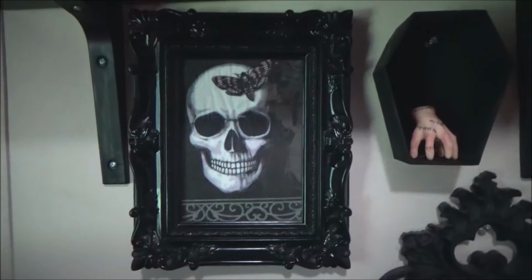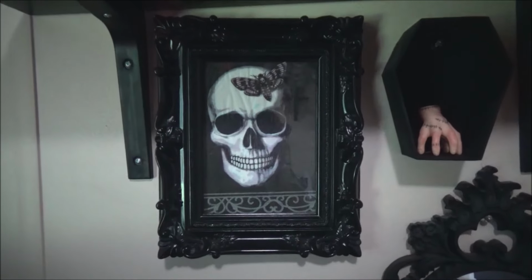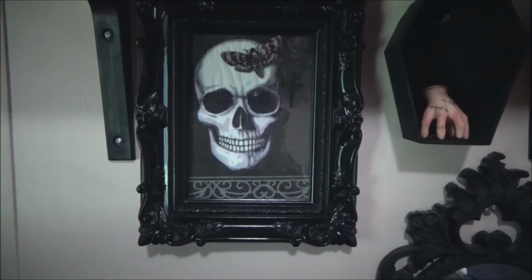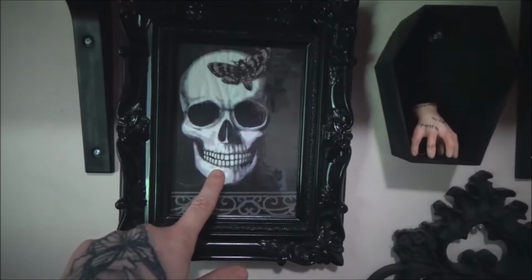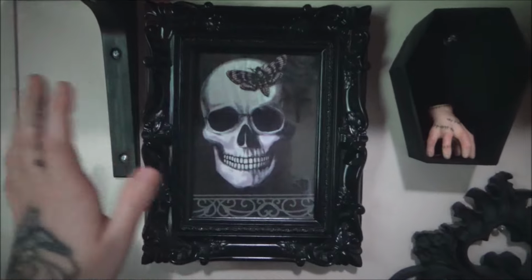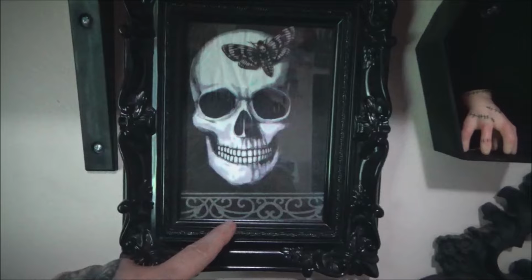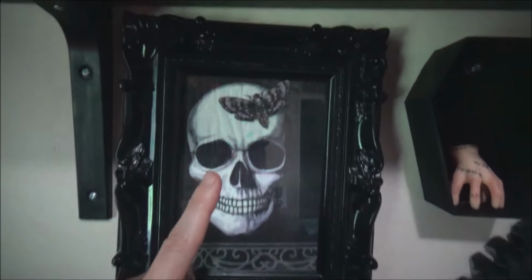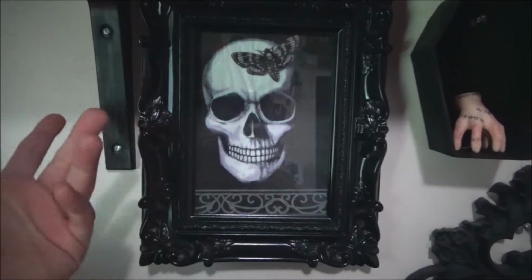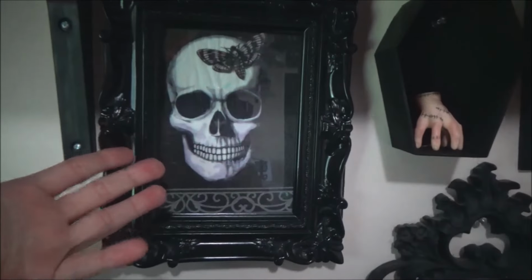So this Victorian picture frame is from a thrift store, either Value Village or Salvation Army, and inside, this is actually a napkin, and I used it just as a picture to put something in it. It's just a napkin with a skull with some design here, and then a dead moth. So I just thought it looked pretty cool. So napkins help. If you guys don't have pictures, use cool napkins like this.